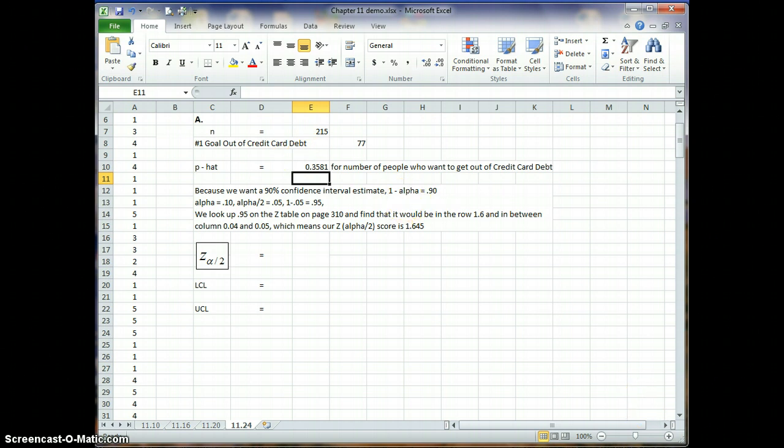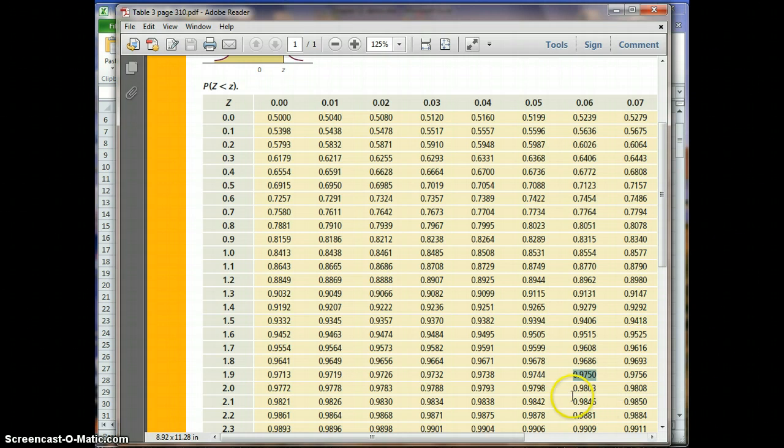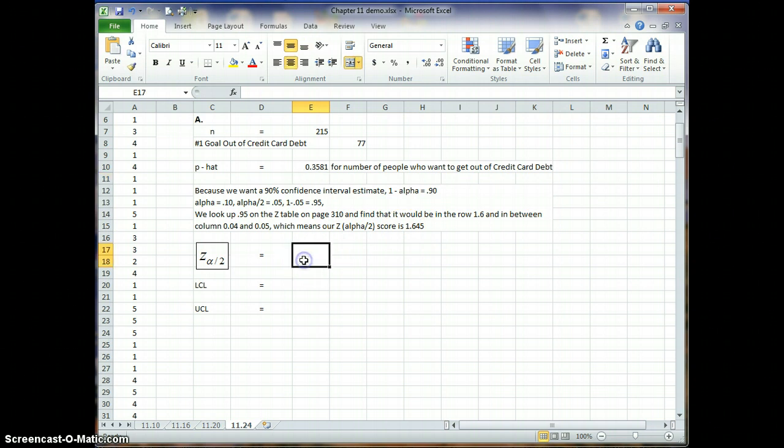Now we're going to bring that table back up from page 310. So let me do that. And we're looking for 0.95. In this case, we don't see it exactly. We've got 0.9505 here at 1.65, and we have 0.9495. So 0.95 is right in between, at 1.645. And we see that right here. I put that in there. So it's halfway between column 0.04 and 0.05, so we put in 1.645.